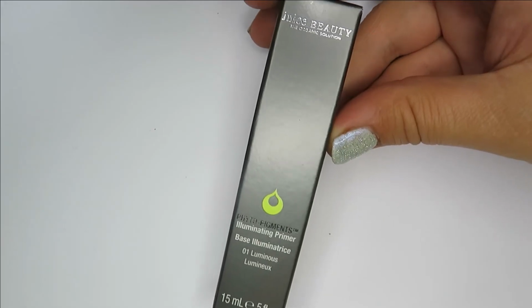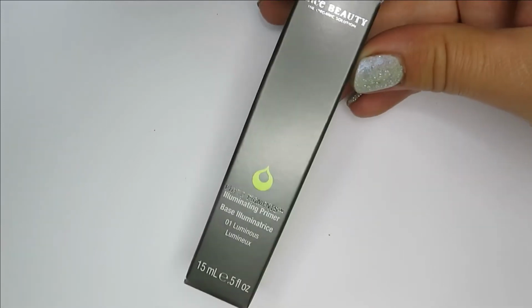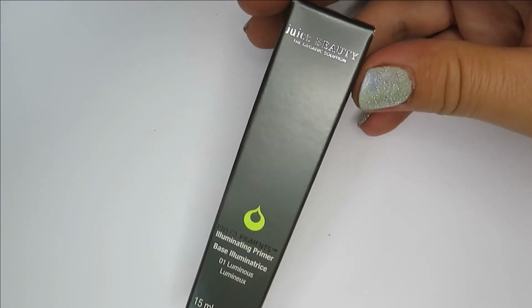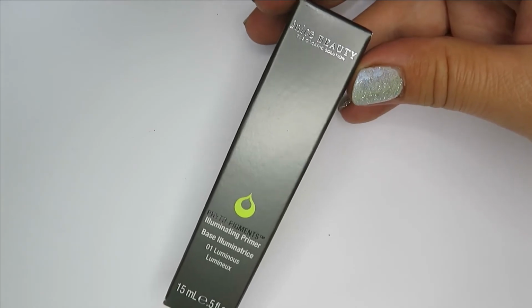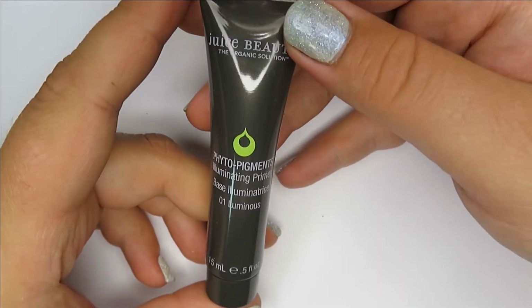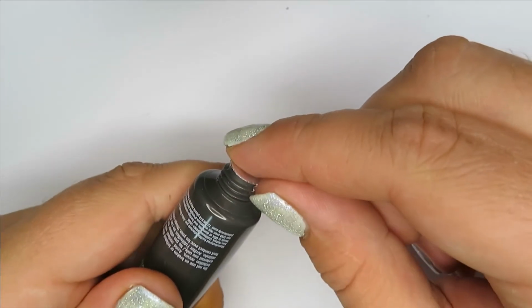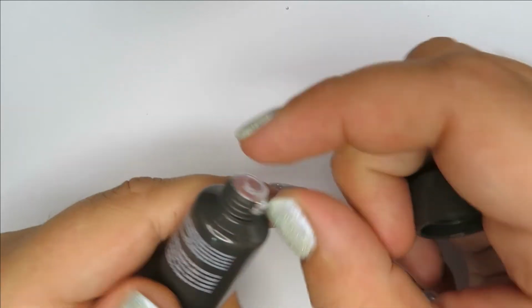And then last, we have got this here, which is a Juice Beauty Illuminating Primer. This full price is £37, which is a ridiculous amount for a primer, but I'm really excited to try it. I'm not familiar with this brand at all. I've never heard it. This is a 15ml bottle. It is in the shade 01 Luminous Luminox. It sounds really good. It's all made of organic ingredients. And I feel like it's a really good sized tube as well. I'm probably going to get quite a lot of applications out of this, I should expect.